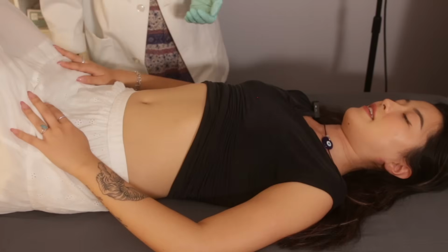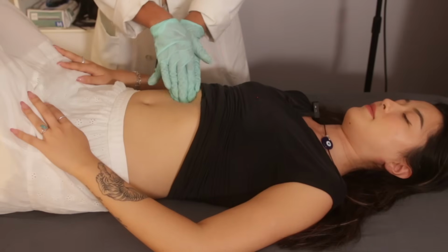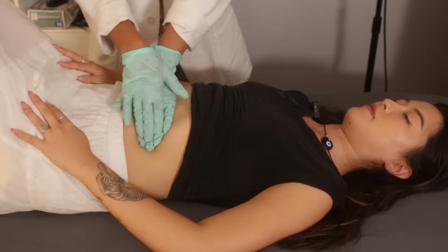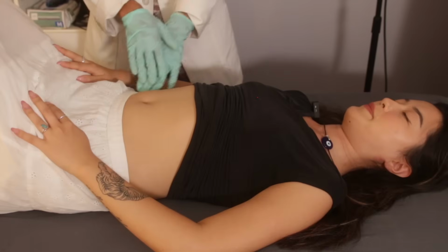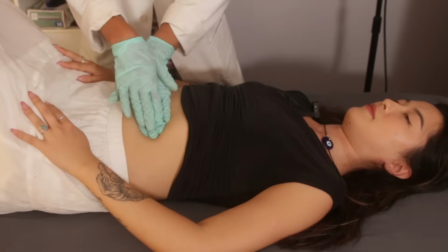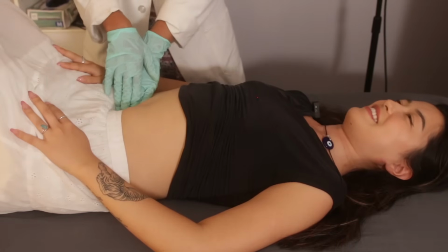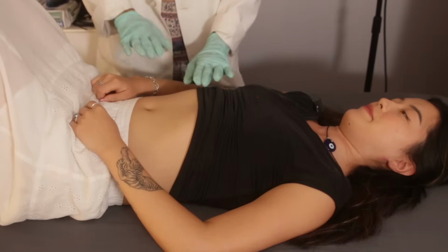Sounds good. Okay, so now I'm going to start palpating. Let me know if you feel any pain. I'll start superficial here. Any pain anywhere? Okay, I'll go a little bit deeper. Looks like you're guarding a little bit there. Is there any pain there at all? Okay, that seems good. All right, let me go ahead and palpate the liver.